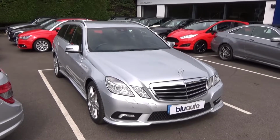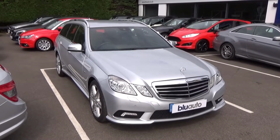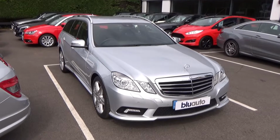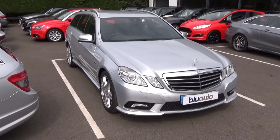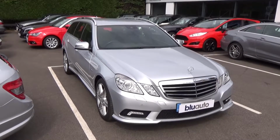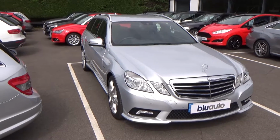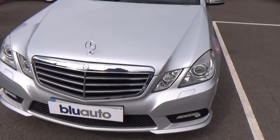This car has had one previous owner, and it has a full Mercedes Benz service history. This consists of 5 Mercedes services, which were done at 7, 14, 19, 27, and 35,000 miles. The car has now done 37,000 miles. As you'll see as I take you around, it is in absolutely stunning condition.